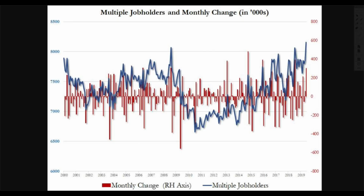We need to understand that as the years have gone on, more and more people have been taking on multiple jobs. You can see the blue line, that is the multiple job holders. I'll show you the actual BLS stats in just a second, but I wanted to give you this chart first because it also has the monthly change and just give you an idea of what's happening here. When you look at the stats, they're just going to present you with a number. Unemployment rate 3.7%, total jobs added this month 200,000, everything is fantastic. Well, if you start to peel back the layers, you start to realize what is actually going on.